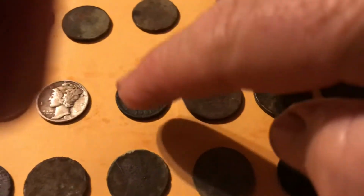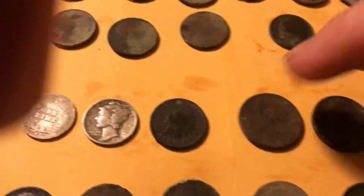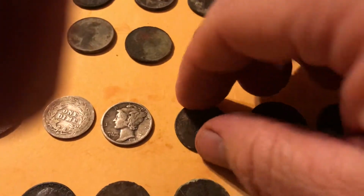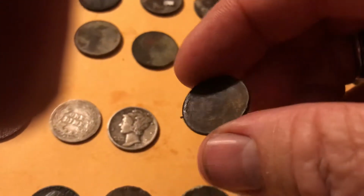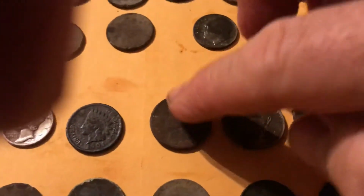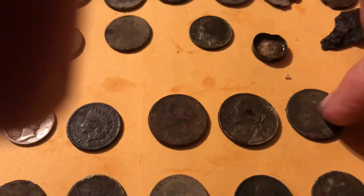And then we're over here to 1901 Indian Head Penny. That was a really cool find. I like finding Indian Head pennies, and I like finding dimes, especially Mercury dimes. Now, it's kind of hard for you to see it, and I didn't really do a lot of cleaning on that, but the Indian shows up really nice. Then we're down here to the nickels. These are all 1940, 41, 42, and 43.